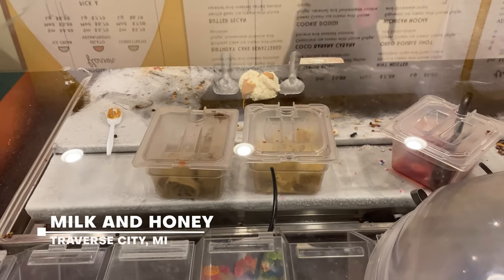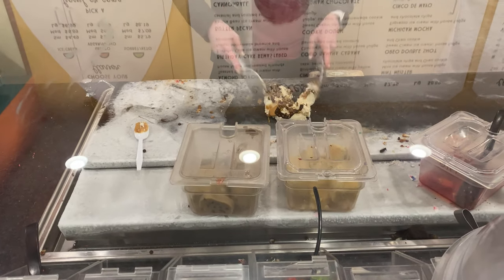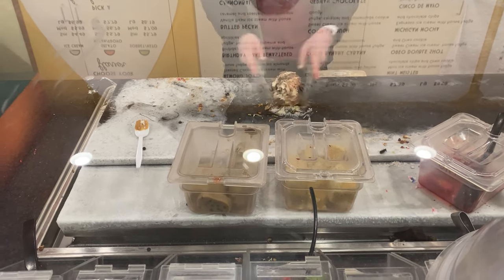We're ending our day here in Traverse City with a little bit of ice cream at Milk and Honey Creamery. This is kind of Cold Stone style, where they have ice cream and then they mix a bunch of toppings in. And Madalyn loves peanut butter, so she got Moose Tracks, which has Reese's and other peanut butter and other chocolate. So it's like Reese's on steroids.